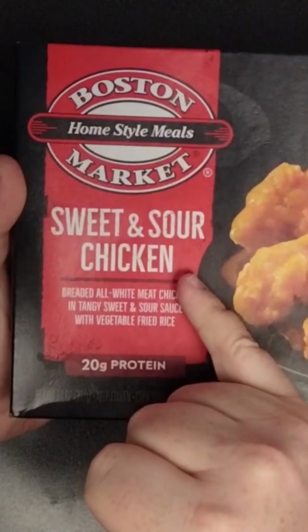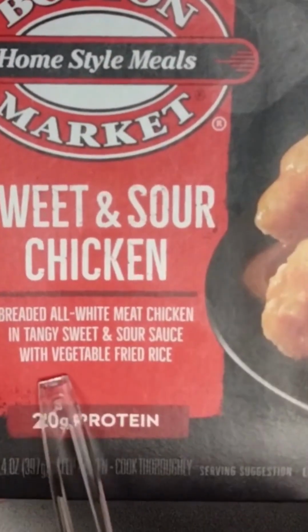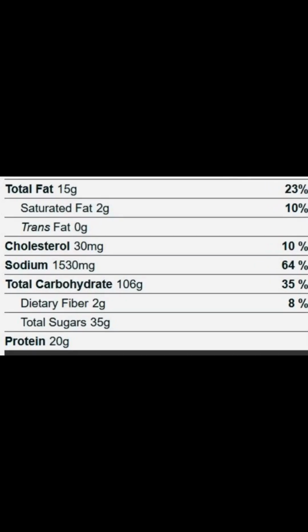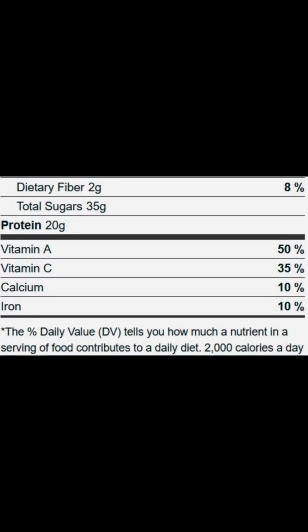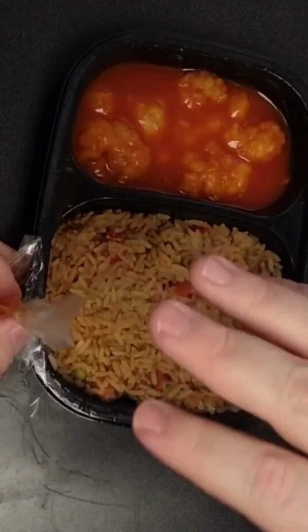Boston Market sweet and sour chicken, breaded all white meat chicken in tangy sweet and sour sauce with vegetable fried rice. And boy, calories 640, 64% of your sodium, though I'm going to leave out the sodium count and tell my wife that this had 50% of my recommended vitamin A, 35 of my vitamin C. So she always rolls her eyes at me when I say, oh, no, it's healthy, because we both know it's not. That orange sauce smells amazing.